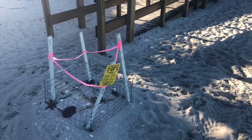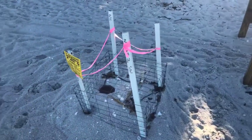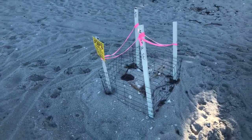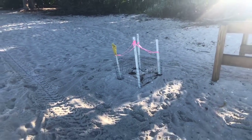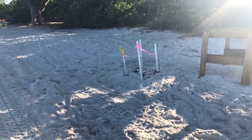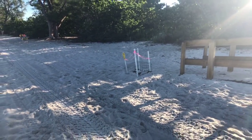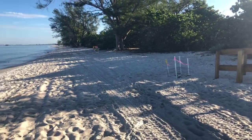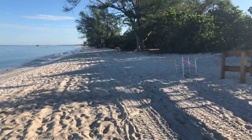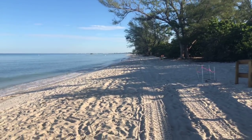That was nest, what was that nest number? That was nest number 2. Unfortunately, that one is probably not gonna hatch. That one is underwater, and it should have hatched by now. We've not had any hatchings. I've said that numerous times now. No confirmed hatchings yet. But there are 47 nests now. That's awesome news.